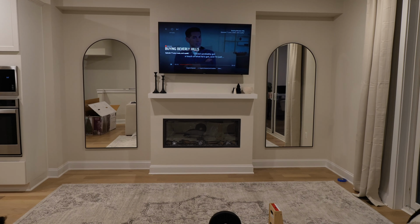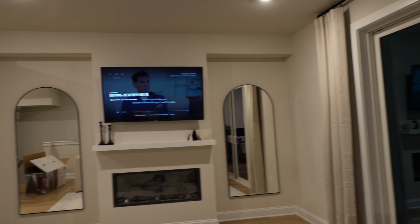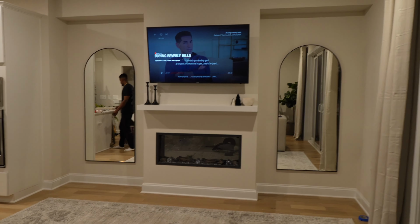Tell me this doesn't look nice. The reason that we left them a little lower is because we're gonna be putting sconces right above them, so I wanted to make sure it was evenly spaced with the sconces. I just love arches, and I knew that they were gonna come back in style, so I just had to have them in my house.